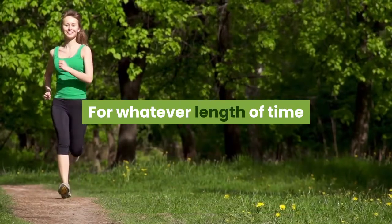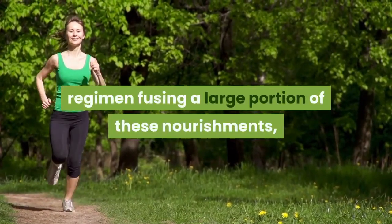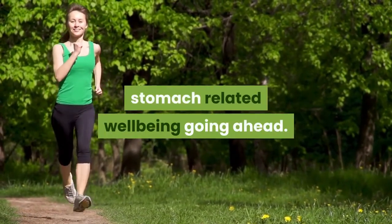For whatever length of time that you can remain on target with your eating regimen, incorporating a large portion of these nourishments, you'll see a marked improvement in your stomach-related well-being going ahead.